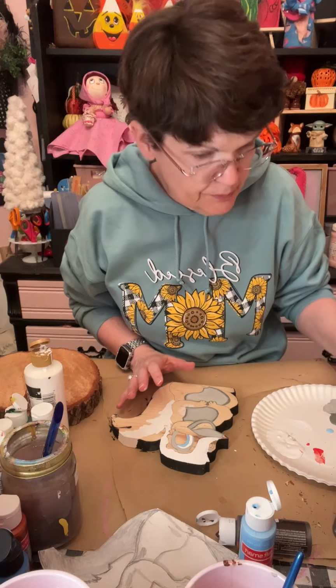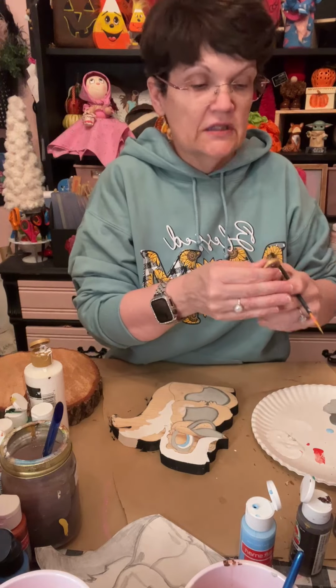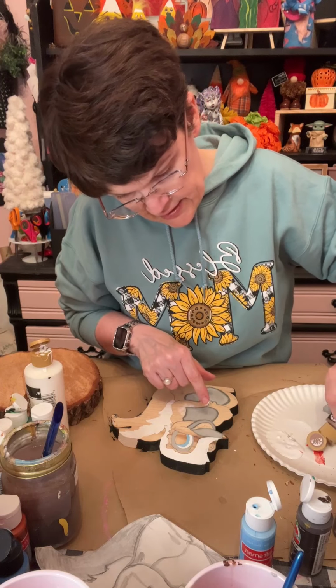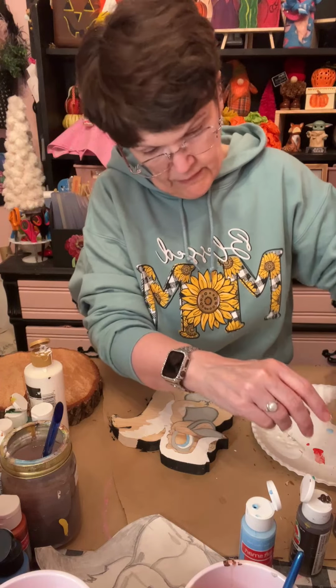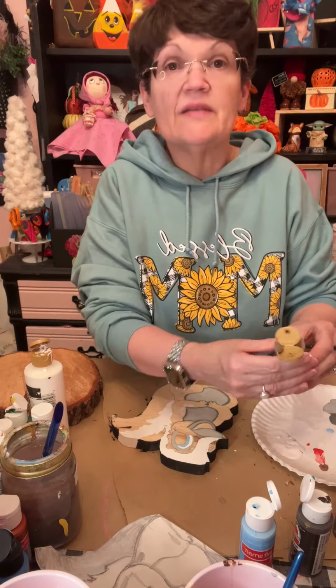All right, so we're gonna do brown also. I'm gonna take some of this teddy bear, just a little bit. You just want enough to go behind the tongue a little bit. You're gonna put brown and a little bit of black and a little bit of red. There, just a tiny bitty bit.